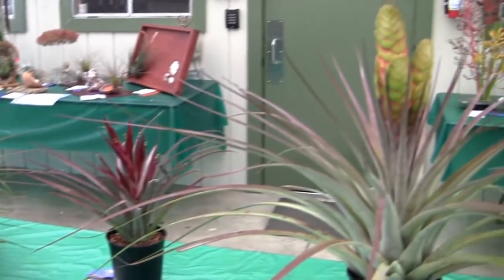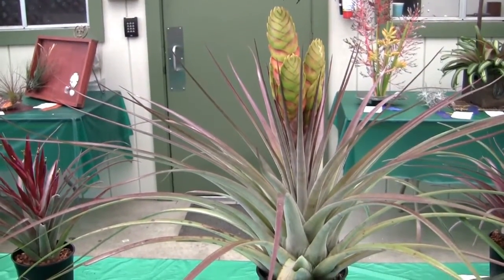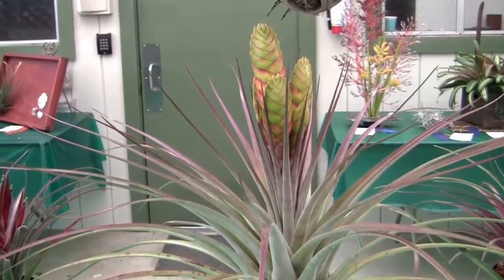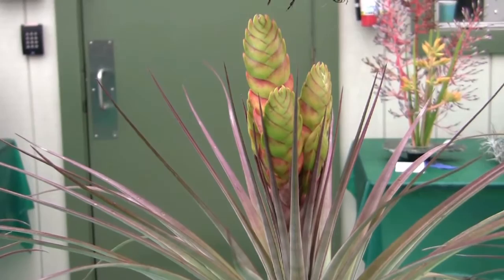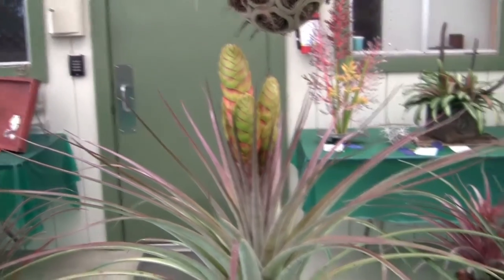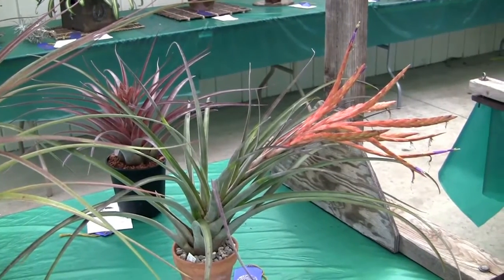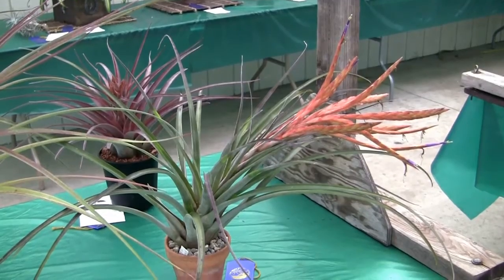And then in the middle of the table here, we've got a classic Jalisco monticola. Spreads about 2 feet. And look at that spike. Of course, that's that beautiful sort of inflated bracts and inflated spike. Beautiful coloration. And then we got a particularly nice form. I think it's a hybrid with flabellata. Yeah, it looks like some kind of flabellata hybrid. It's beautiful.